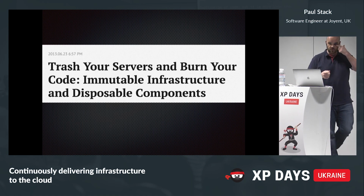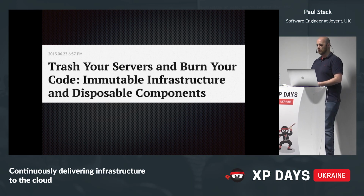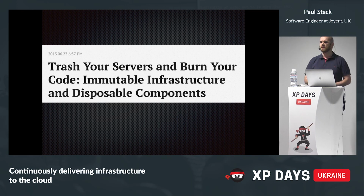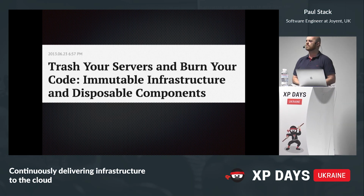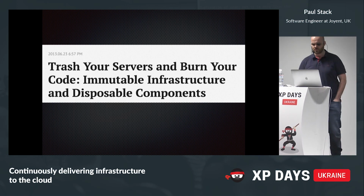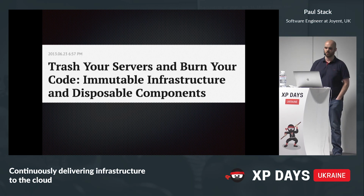But in 2013, I got introduced to a different way of thinking. Okay, a blog post by Chad Fowler, who was the CTO of Wunderlist, the to-do list app based out of Germany. And he wrote a blog post saying, trash your servers and burn your code: immutable infrastructure and disposable components.